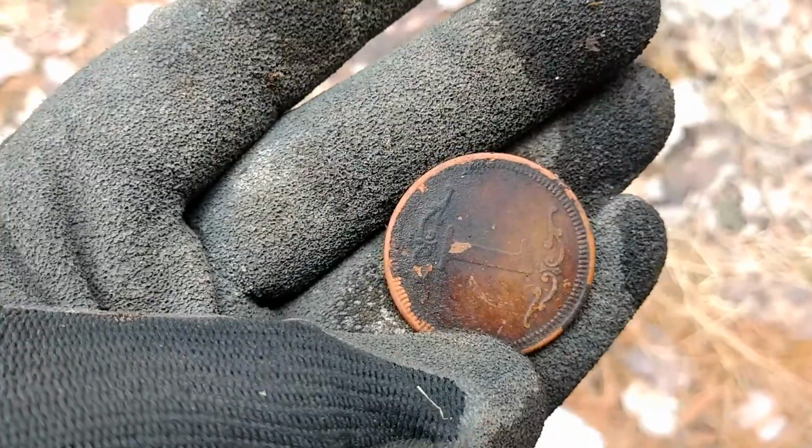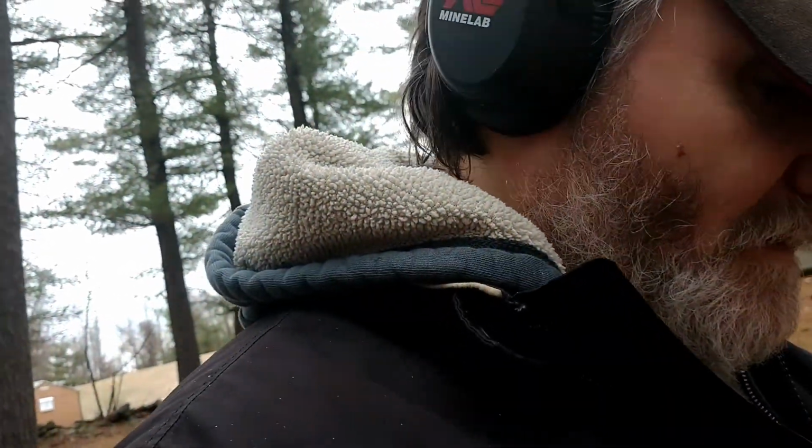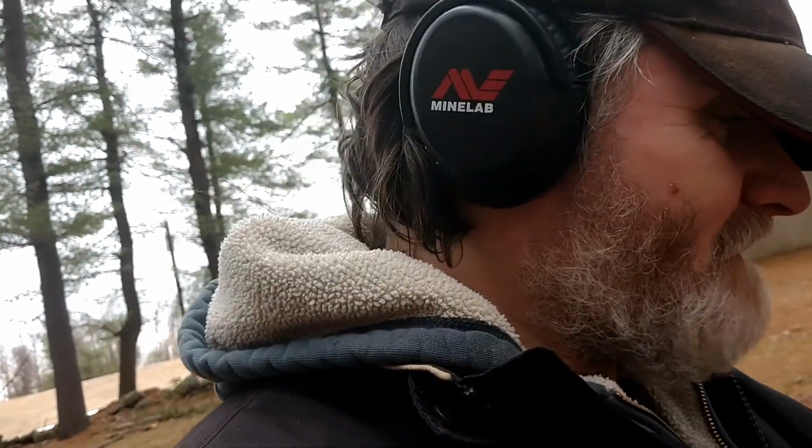I have never seen one like this before. So that is a new variety of LARPer token. So cool, I guess. Neat. I'll take it. All right, moving on.